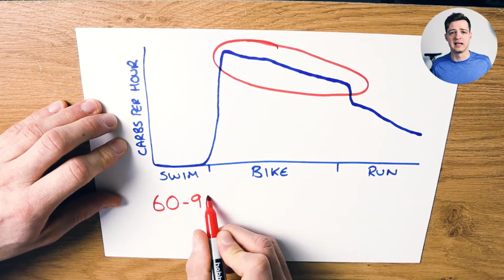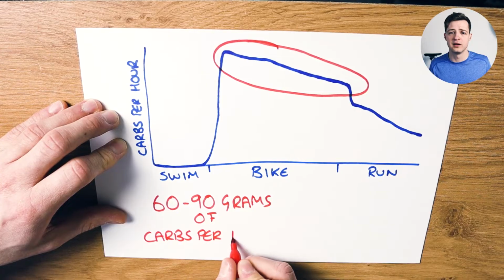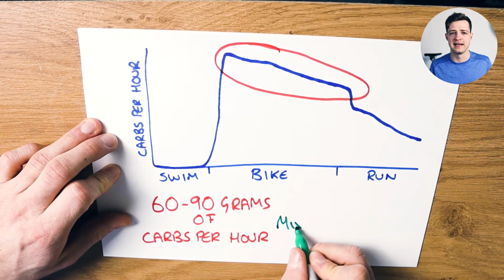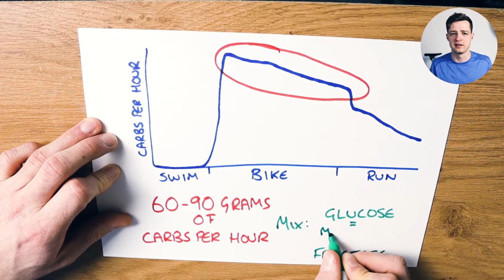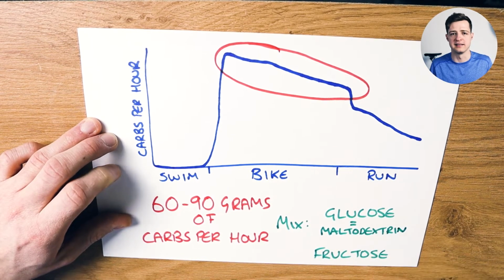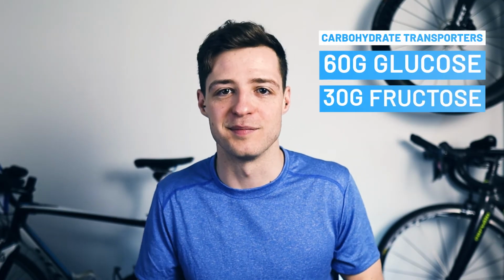The aim during the bike leg is to consume between 60 to 90 grams of carbohydrate per hour. And you want to use products that contain a mix of glucose and fructose. And you might see maltodextrin instead of glucose. It's essentially the same thing. You've got things in your gut called transporters, and these help you to absorb carbohydrates, and glucose and fructose use different transporters. You want to max both transporters out, and the rough numbers to do so are 60 grams of glucose and 30 grams of fructose.